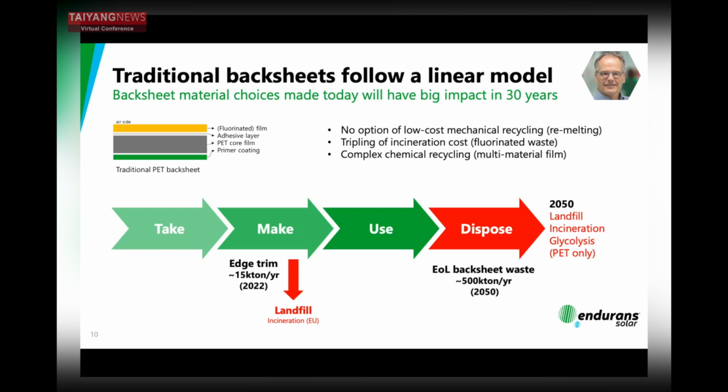In the production process, normally there's quite some waste produced. Last year that was around 15 kiloton, and that's from the edge trim. So these are the sides 2-3 centimeters at both sides, which are cut off because they don't fulfill the specs. And normally this is landfill. Most of backsheet production is in China, and there this edge trim just simply ends up at the landfill.